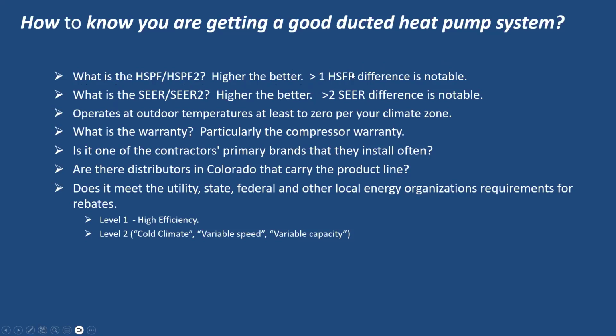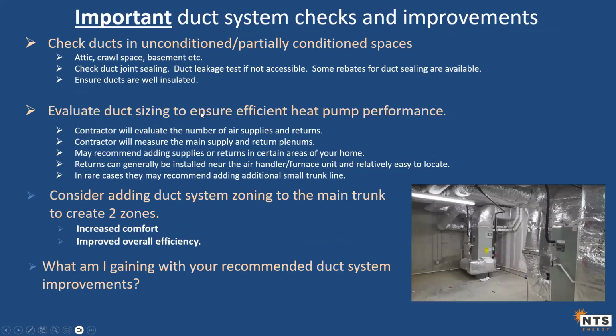For our climate, this is the big one because we only use about 1/3 the energy for cooling as for heat. Does it operate at outdoor temperatures at least to zero? What's the warranty, particularly the compressor warranty? Are the contractors super comfortable with their brand? Are the distributors in Colorado, and does it meet the rebates?